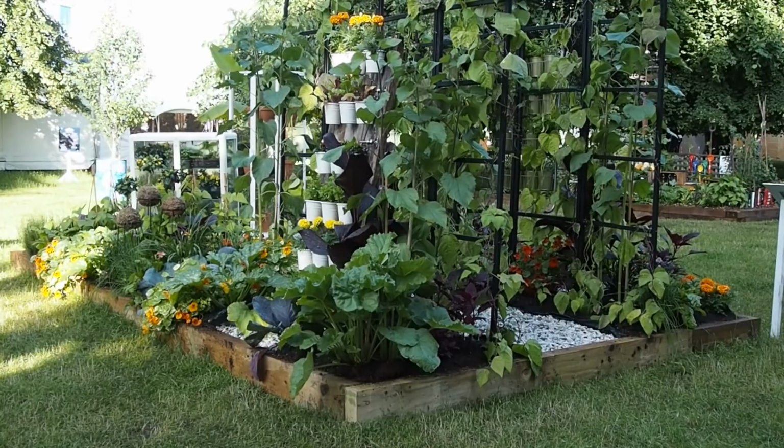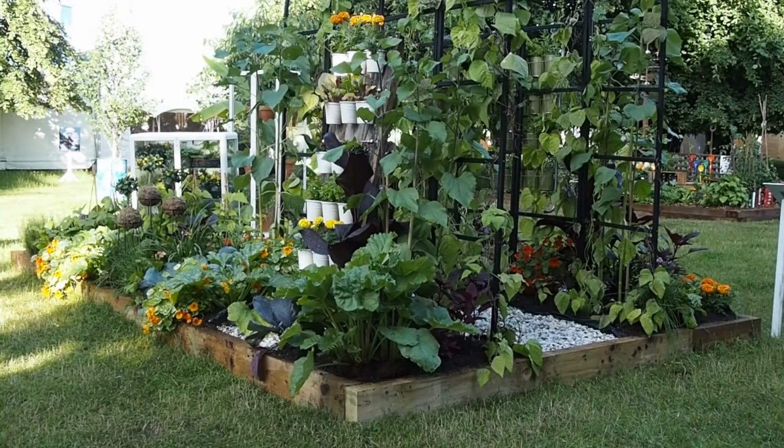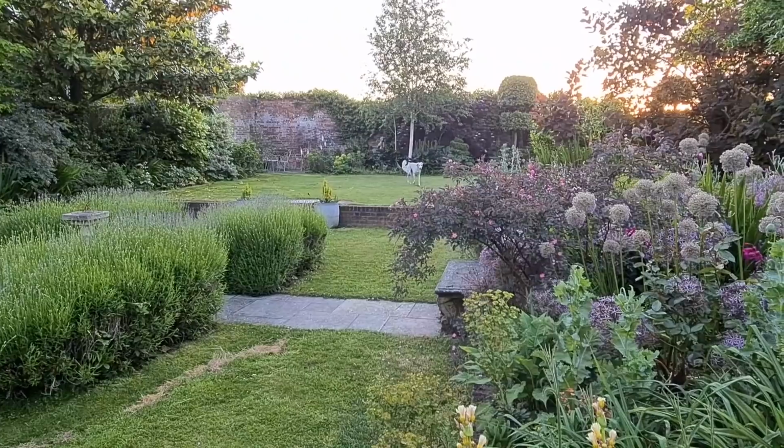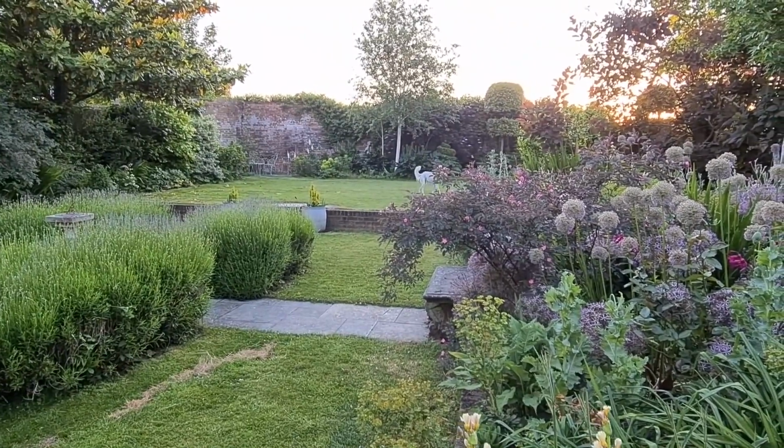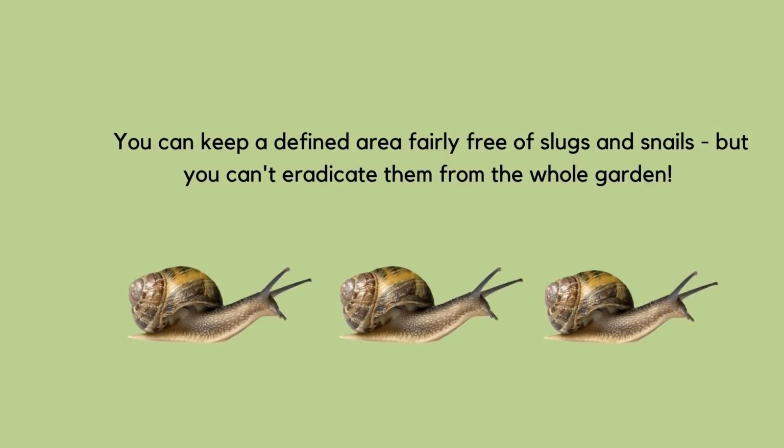Jane also made the point that nematodes are best used in a defined area, and this is quite important because it's not realistic to expect to get rid of slugs and snails from your entire garden, and neither would it be a good idea.